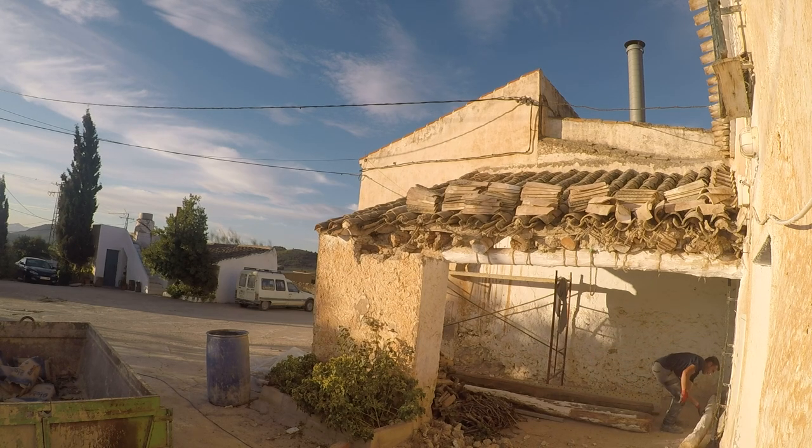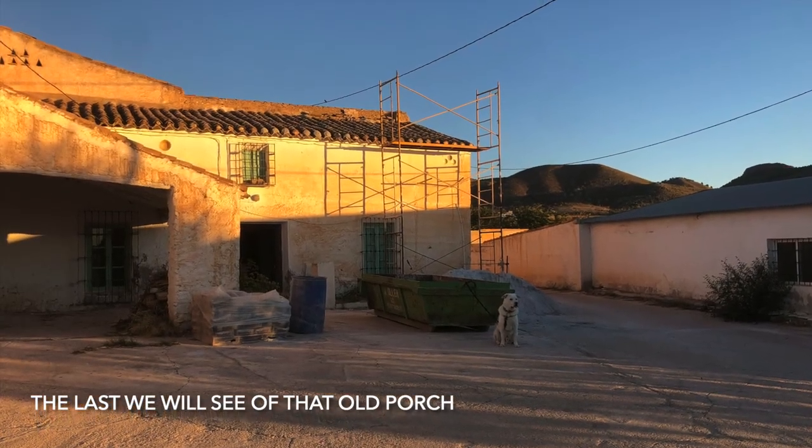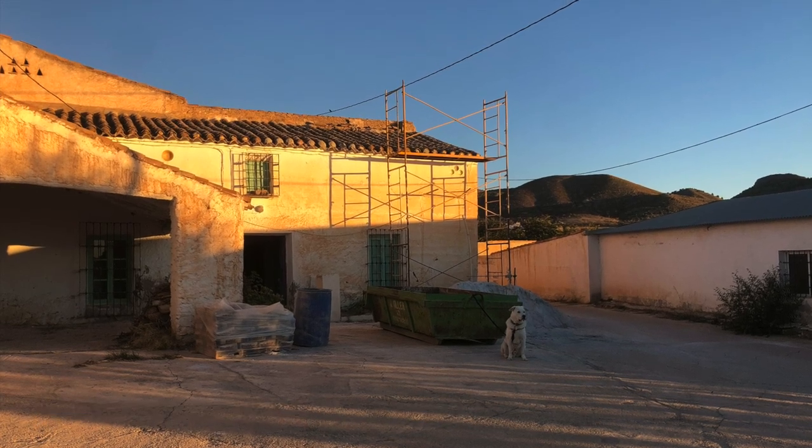We haven't fully decided yet what we're going to do about the front of that porch, whether we're going to put back a beam going across or do something different. What would you do?